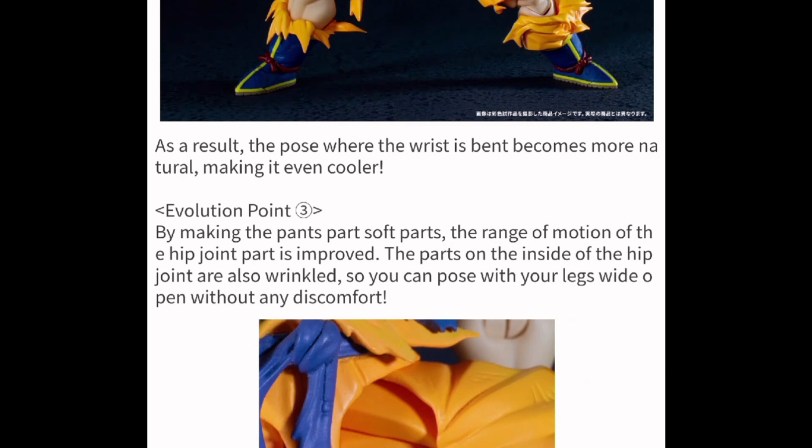Basically, that crotch piece is more flexible. The plastic there is more flexible, which is going to give the leg more range of movement. Now, we're going to see how much it helps once we get the figure in hand. Hopefully, something along the lines of what I was hearing about with Chainsaw Man Denji. And, by the way, Chainsaw Man figures will be reviewed on this channel. I just haven't gotten around to it yet, but you can expect that.